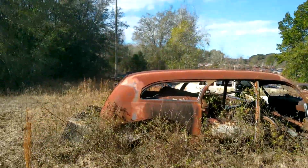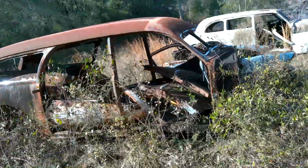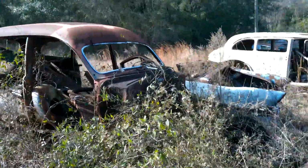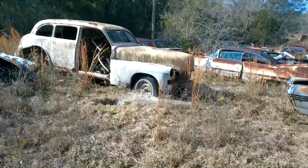And look at that. I want to think that that is like a 1940s Chevy Suburban. What's left of it. It looks like one. I'm not sure, but it was definitely a sedan delivery. Oh, and there's another large car. I think that may be a Chrysler. I don't know.